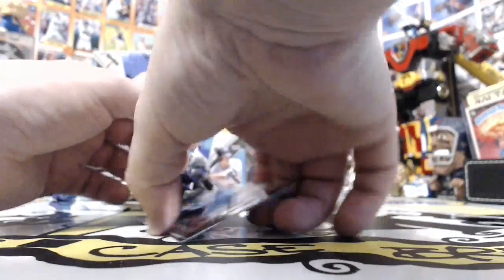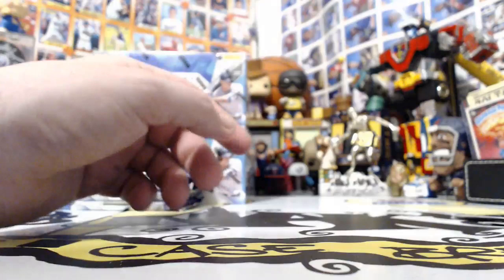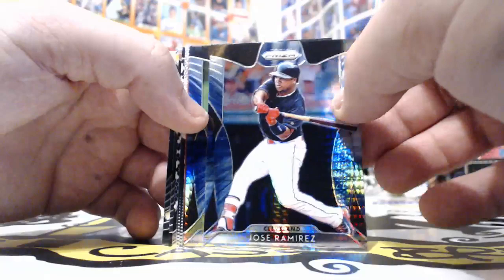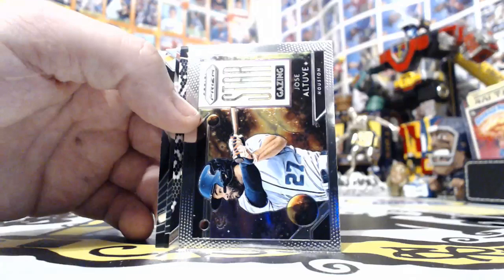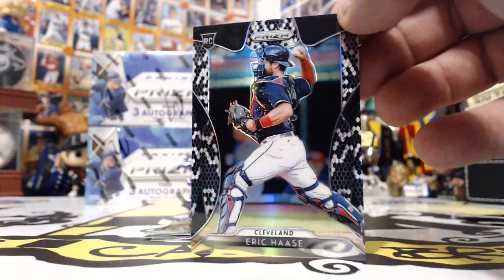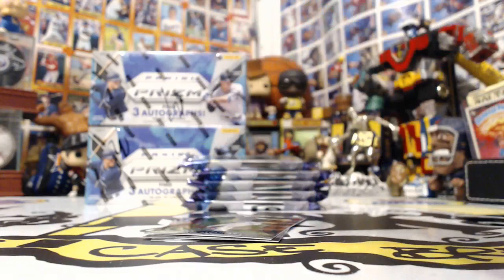Jalen Beeks, tier 3. Jose Ramirez, tie-dye, and Alcantara. Eugenio Suarez, red. Altuve, stargazing. All right, snakeskin, Eric Haase, rookie for the Indians. Nice snakeskin Prizm. That's numbered to 50, 4 out of 50.